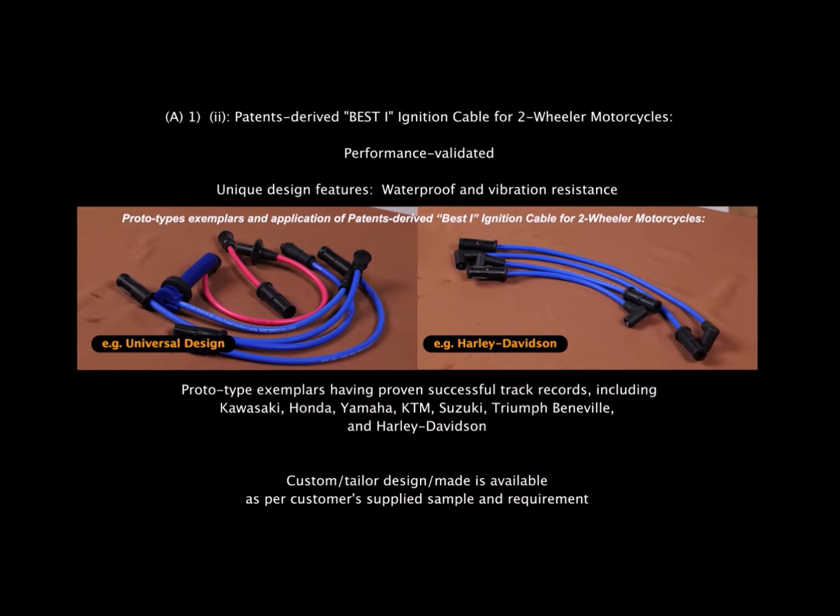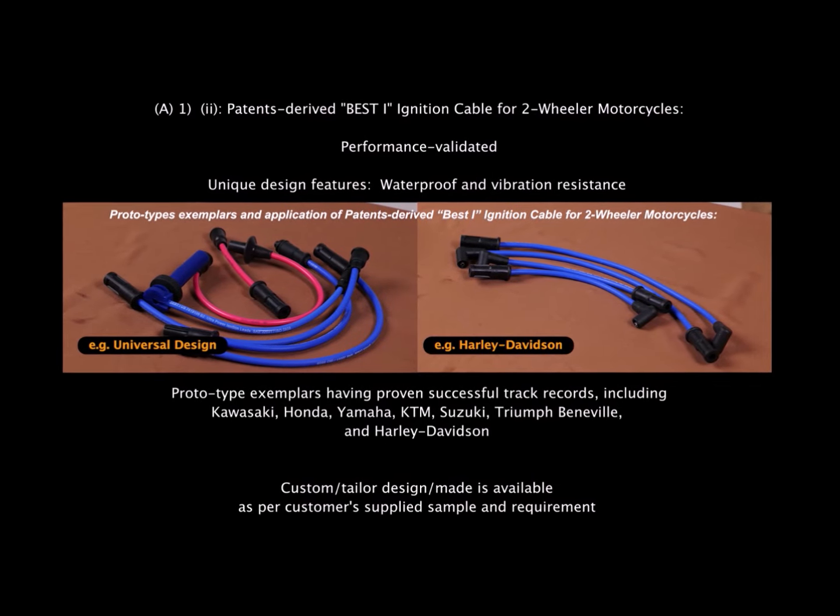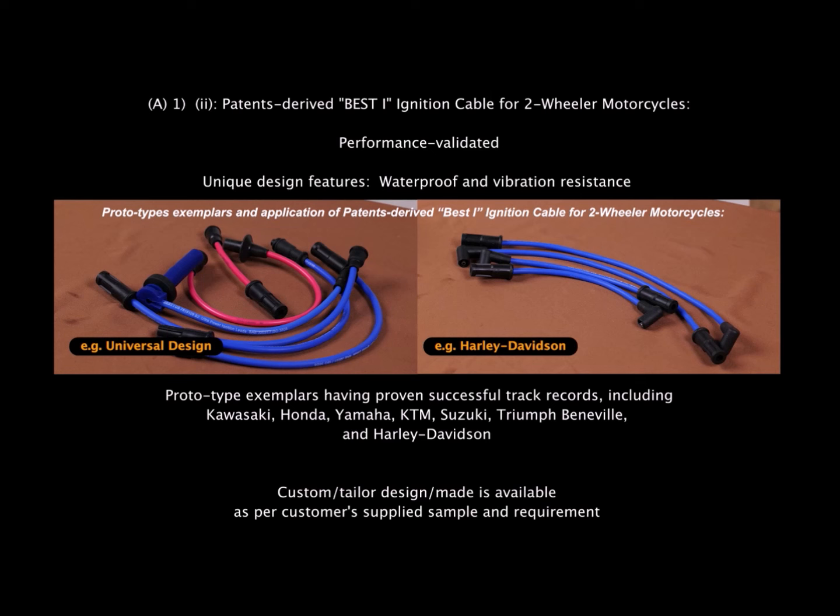Prototypes exemplars showing the performance-validated patents-derived BEST I ignition cable for two-wheeler motorcycle applications including a universal design and originated design, having unique design features of waterproof and vibration resistance, and with proven successful performance track records, including Kawasaki, Honda, Yamaha, KTM, Suzuki, Triumph Bonneville, and Harley-Davidson. Custom design and tailor-made are available as per the customer's supplied sample and requirement.